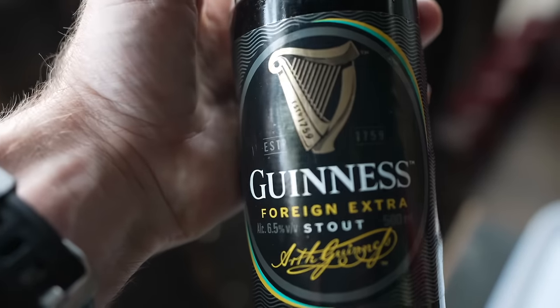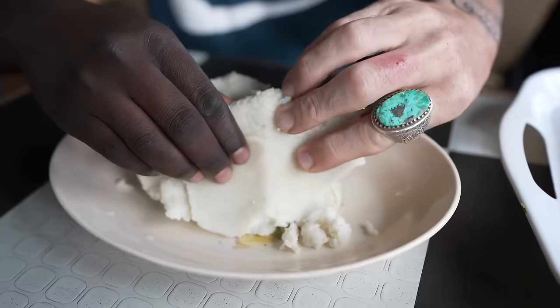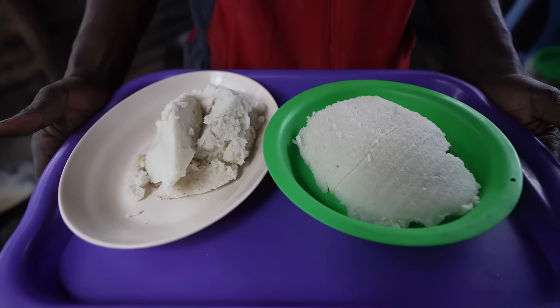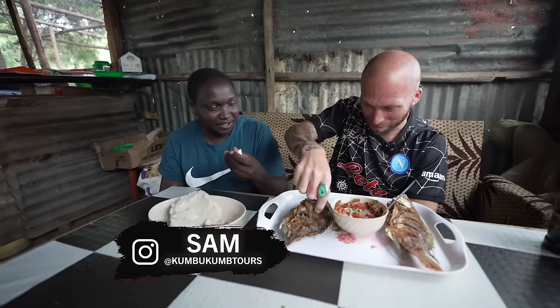Foreign Extra. Yeah, so they usually do this, right? So Guinness has bottling throughout the Caribbean, Africa, I'm sure in Asia as well, right? So first off, we start with ugali. Yes. Nice ball in the hand. Squeeze it. Mm-hmm. Sam is left-handed, so he has to use the left hand. All right, then next we just break up some of this.